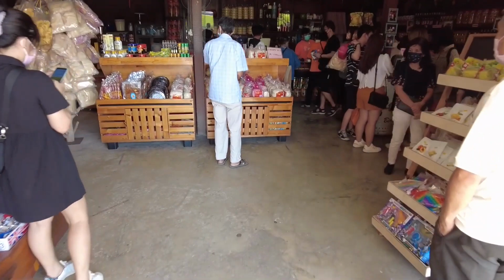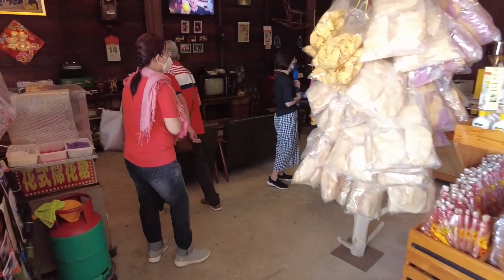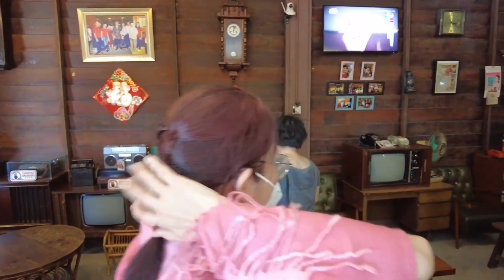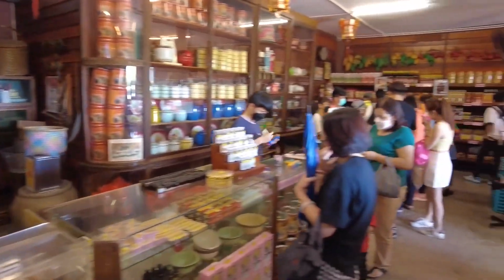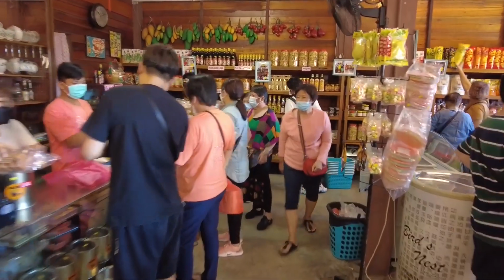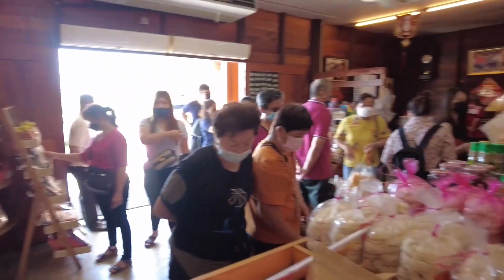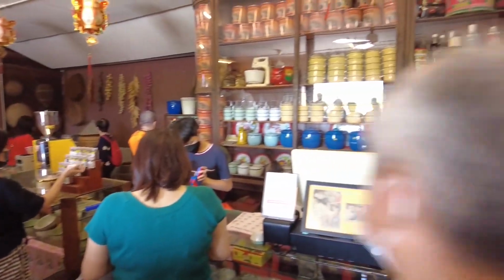Once they make it, they fold it into a square. As we walk inside Ama House, this may bring nostalgic moments for many Malaysians, especially from the Chinese community. These are many of the traditional items that we find in a traditional Chinese house in Malaysia long time ago. And here we can find lots of traditional snacks that we used to grow up with during those times.